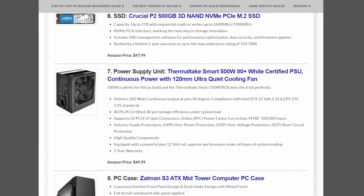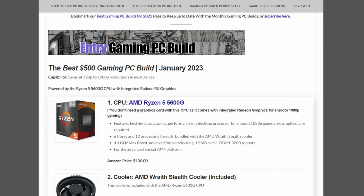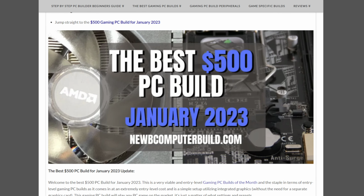Also, if you had a $500 budget, it may leave you a little room for upgrades. So maybe you want to bump your SSD up or something like that. But you could visit the site. We also include some upgrade suggestions in the builds here. If you have any questions with regards to upgrades, or as you're building along the way, you can feel free to visit the site as well, newbcomputerbuild.com.